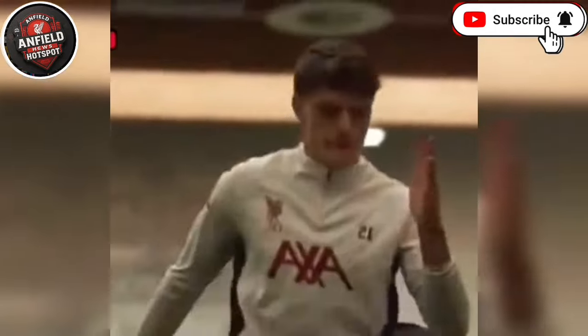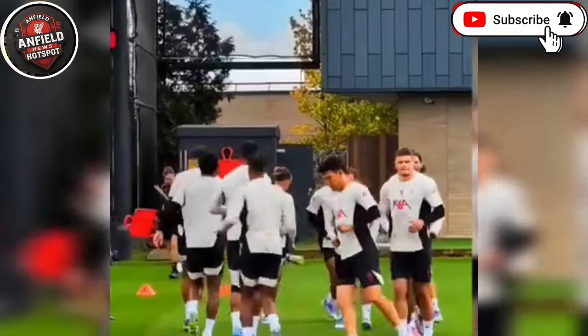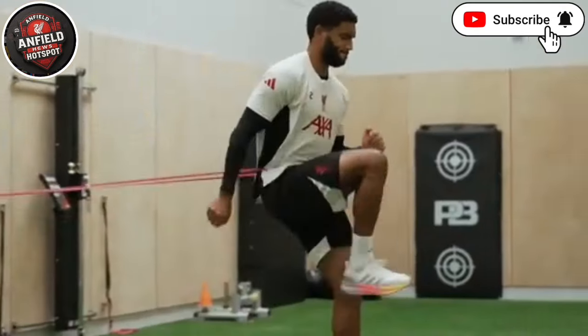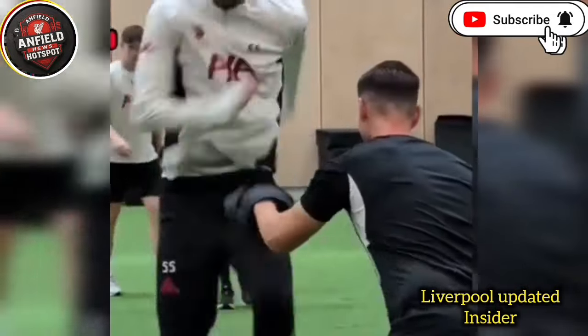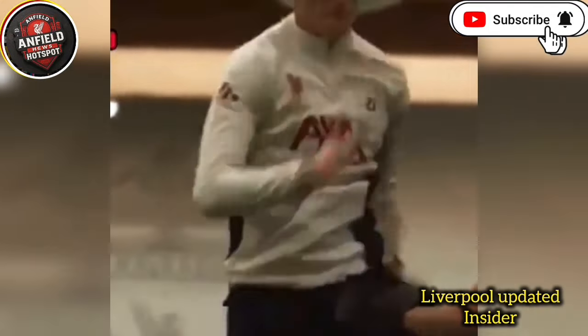Alexander Isak stepped up his preparations at the AXA Training Centre with his second full training session as Liverpool gear up for their Premier League clash against Burnley. The Swedish striker, one of the most high-profile additions under Arne Slot, continues to adapt to the intensity and demands of his new team while showing flashes of the qualities that could soon make him a key figure at Anfield.